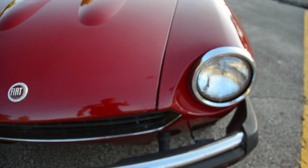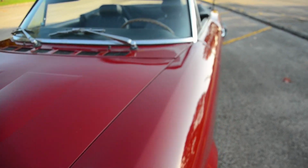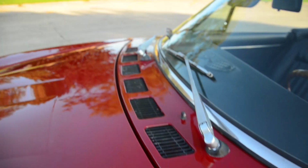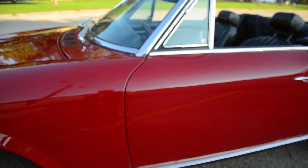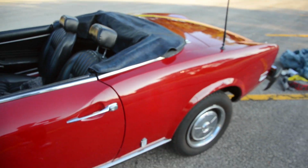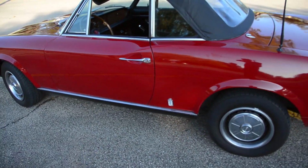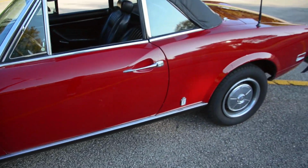Definitely a clean and tidy car. I love this red color. It just shines so brightly. With a couple of touches of chrome, it's a very good setup. I put the tonneau cover up here over the mechanism for the convertible top. That's included as well, of course. Looks very sharp.